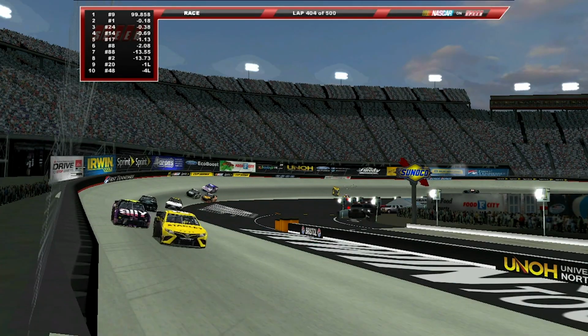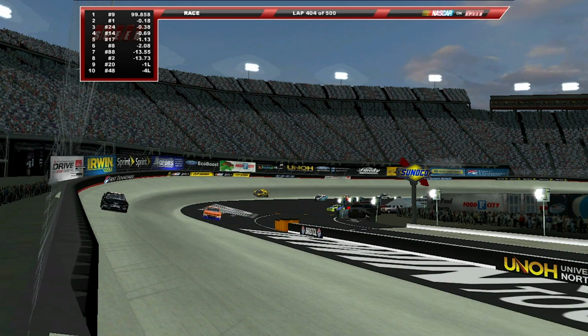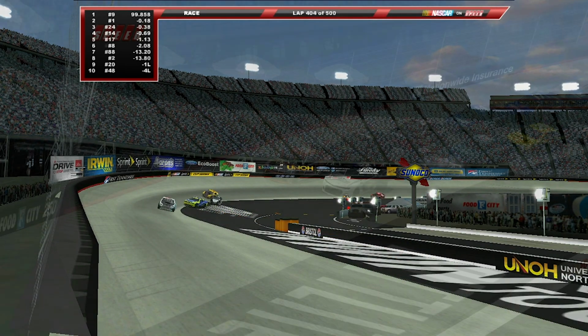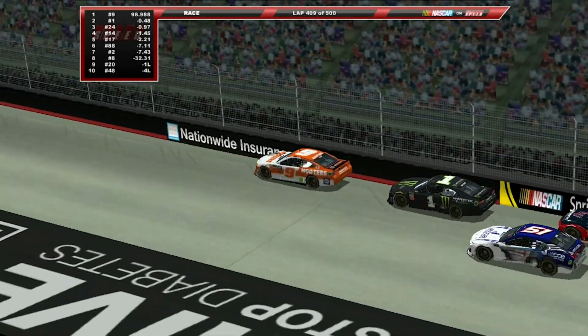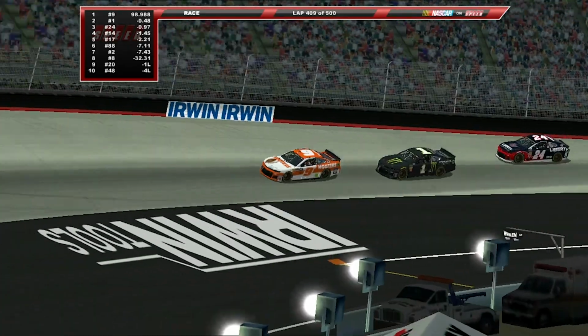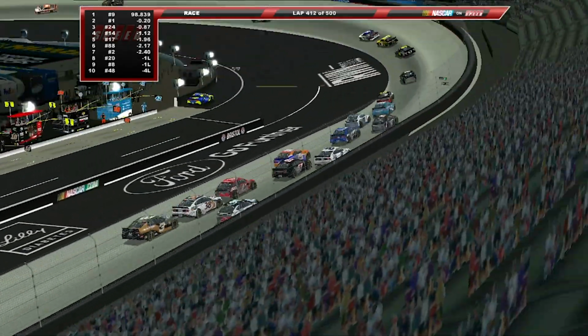Contact made and heavy damage to Daniel Hemric. Running in the top 10, and he is going to have to limp it around and come down the pit lane, and his day might be done. It looks like he's still on the racetrack, but he is possibly trying to get that thing repaired constantly now. We're going to have some more trouble.